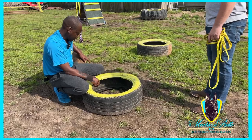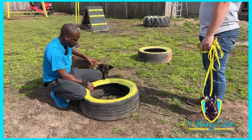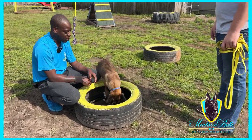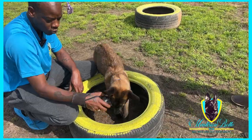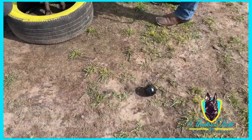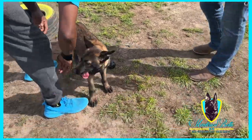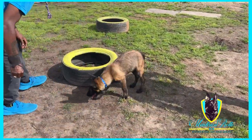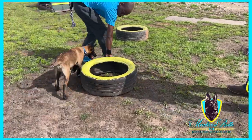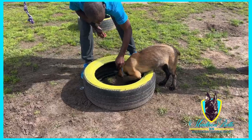And I get him biting this right here, and I get him hyped up, and I say, let's go find it. He's going to know the game. He's going to go find it, right? And every game, you want him to win. Come here. See how he jumped in there now? Before, he didn't want to go in that tire. Good boy. Where is it? Right? Now he'll go in that tire, right?